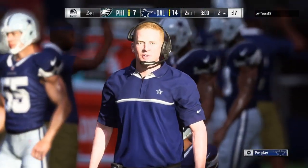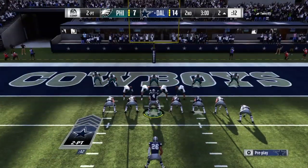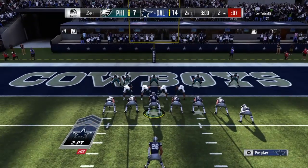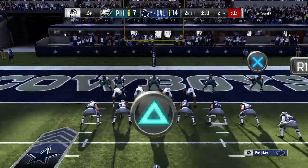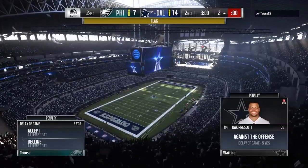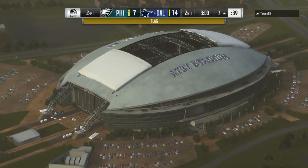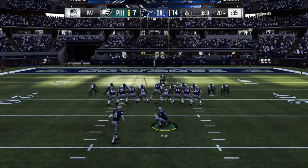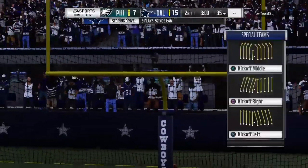And now Jason Garrett electing for his guys to try for 2. And that'll be accepted, of course, and that moves him back 5. Point after here coming up. Extra point right down the middle. And the lead is up to 8.